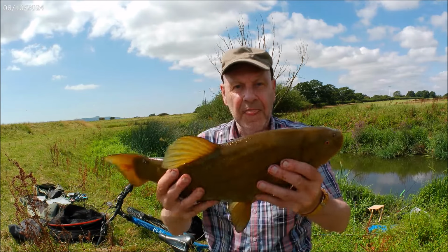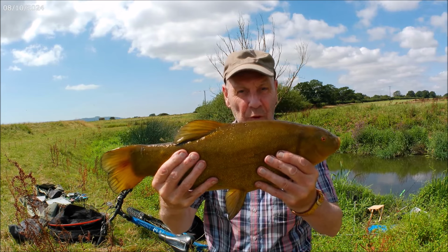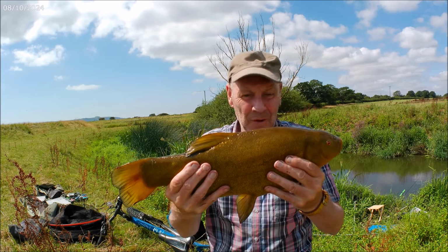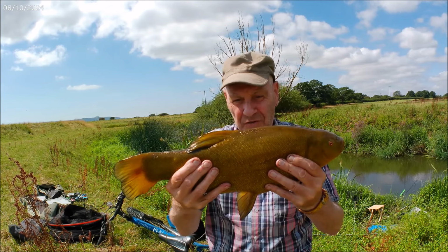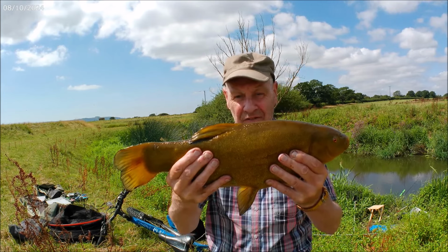Look at this. Oh, what a fish, I tell you, flipping hell. That's probably, in my opinion, I know I had that 12 pound carp, I'm not sure that I'm more delighted with this actually. It's my favourite fish of all, and I don't catch many at all. Look at that, what a cracking fish.